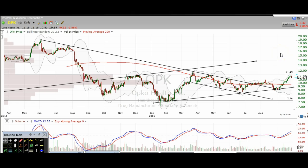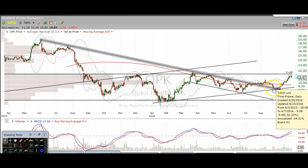Another thing that we have too is we broke over this downtrend line. Actually, it's not that mini. I'm not sure why I called it mini, but we do have a downtrend line that we broke over. There's a touch, there's a touch, here's a touch, here's a touch, there's a touch. We broke over it right here, and then we retested it right here.